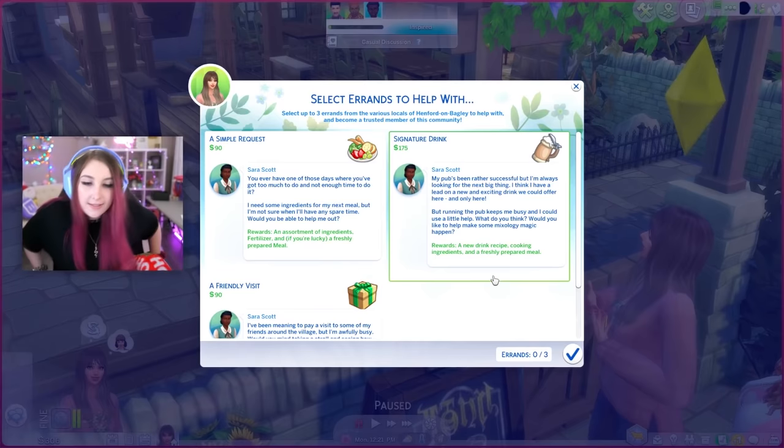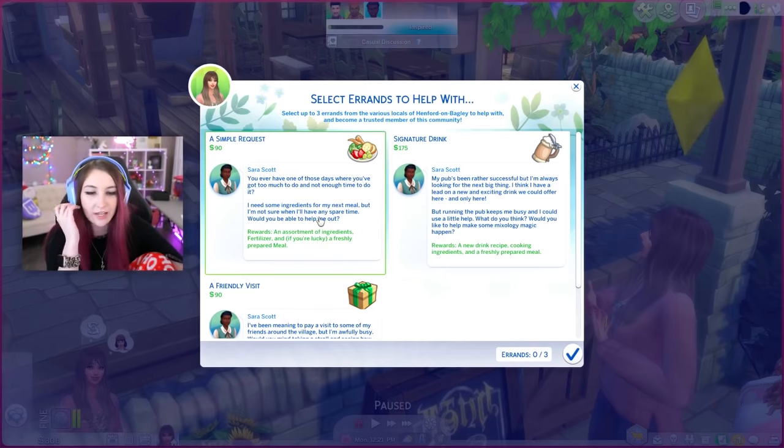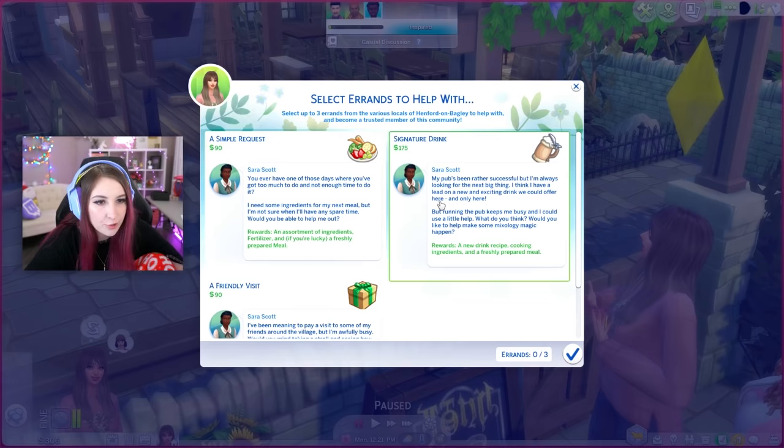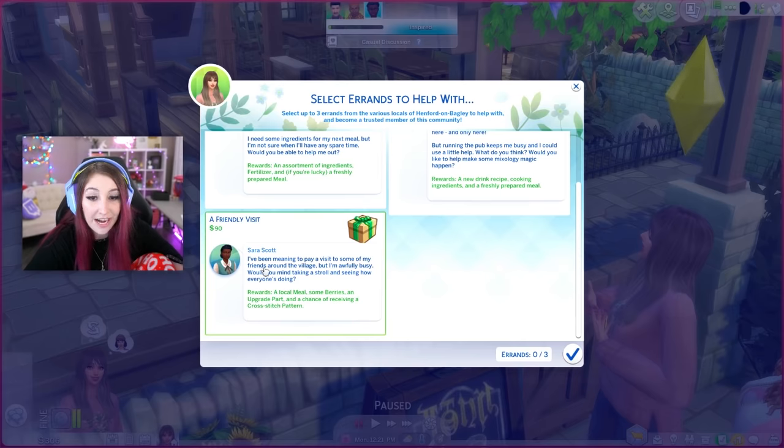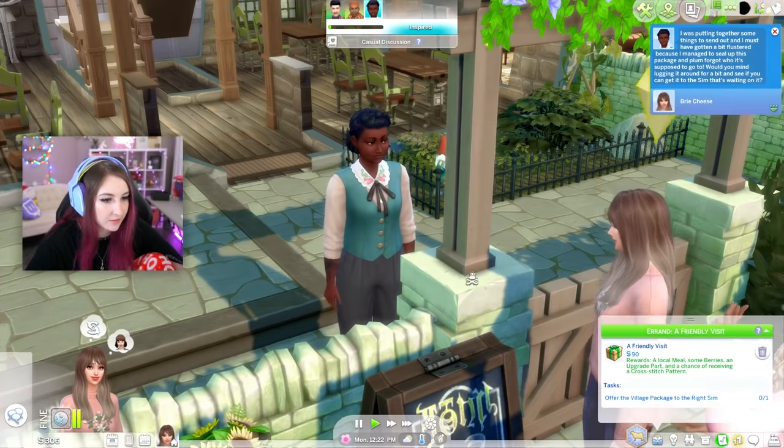Woo! Ooh, okay, a simple request: I need some ingredients for my next meal, but I'm not sure when I'll have any spare time. Would you be able to help me out? Signature drink. Would you like to help make some mixology magic happen? Or I may need to pay a visit to some of my friends around the village. Oh, let's do this one. Would you mind taking a stroll and seeing how everyone's doing? Let's do that one because I don't have any mixology. Let's go see how this works.